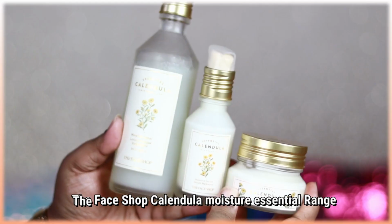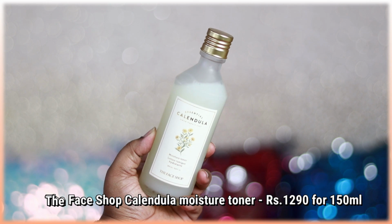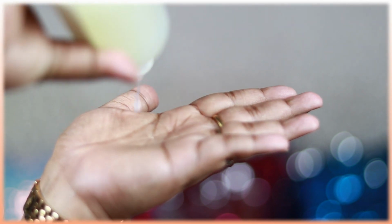So guys, I have already cleansed my skin really well, done my eyebrows using the Faces Eyebrow Pencil. Now I'm going to do my skincare using the Face Shop Calendula Moisture range. So at first I'm going to use the Face Shop Calendula Moisture Toner, which is my current favorite, guys, and my absolute favorite hydrating toner.